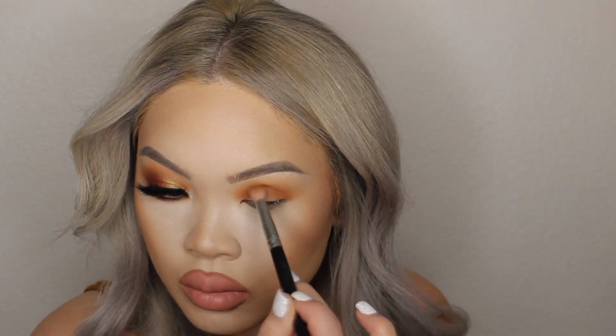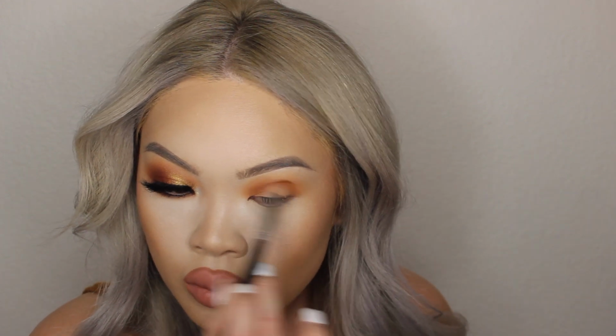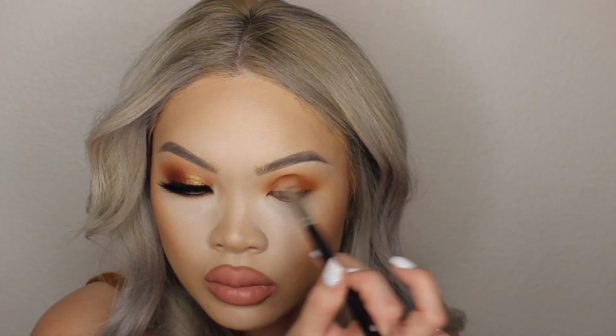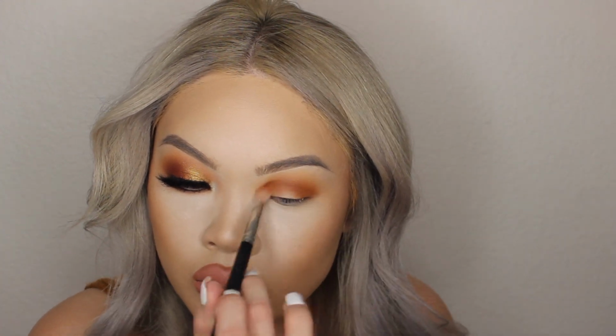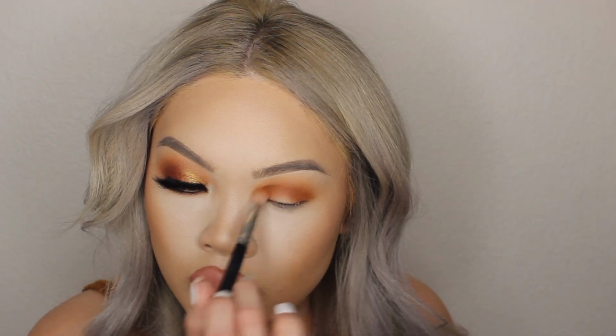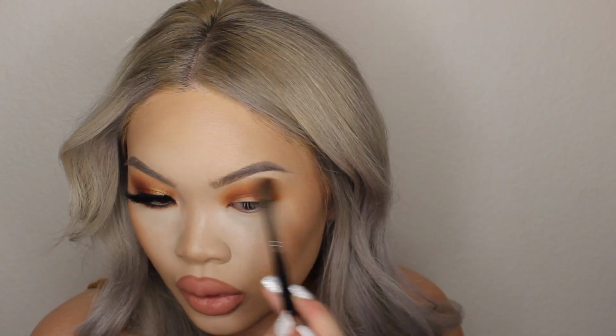So I'm sorry, Nomad Cosmetics, if you're watching this and I can't pronounce it, but I'm just putting this warm toned brown in my crease with this crown brush right where we laid the Give Me Sun, and I'm just going to be doing this back and forth so that the color is as intense as I want it.